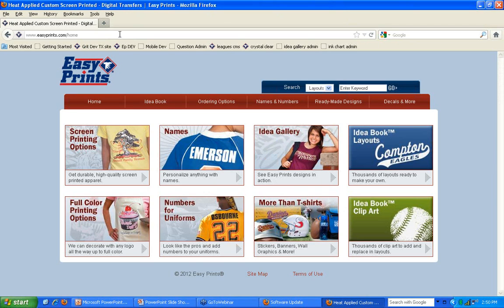So here's EasyPrints.com. Now, again, you'll notice it looks similar to our regular TransferExpress.com. It looks similar, but no matter where you go, no matter how much of this site you sit here and browse and peruse, you will never see Transfer Express. You'll never see a phone number. You'll never see pricing. So again, there's all sorts of different stuff.